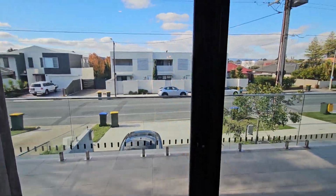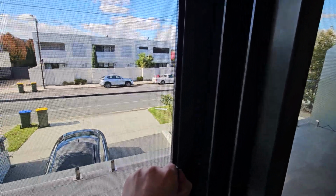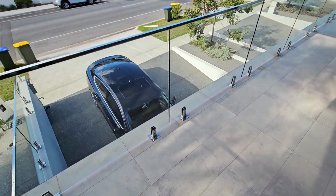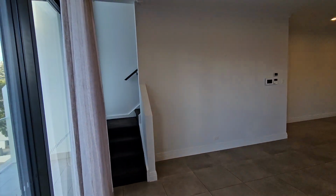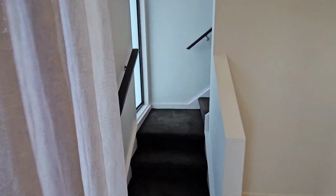Here we have the front. I'm almost getting out of breath here, walking around such a big house. You do have a very large outdoor entertaining space, which is great. And the view only gets better as you go up because the bedroom does have a balcony, which we'll have a look at. And even though you may not be able to see the water from here, you can definitely see the hills. So let's head on upstairs.